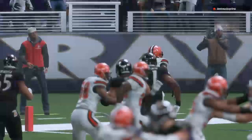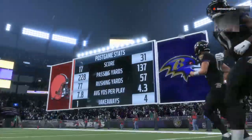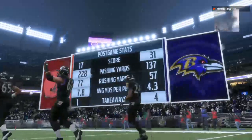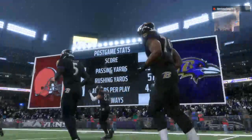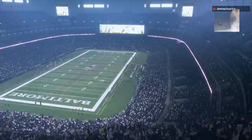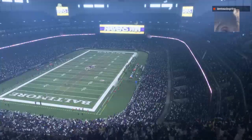So for the Ravens, their very slim playoff hopes remain as they move to 6-7 on the year. And they'll get a few extra days to get ready for next week, where they take on the Pittsburgh Steelers. Meanwhile, for the Browns, it's a potentially fatal blow to their playoff chances as they drop to 6-7 on the year. And they will get a home date next week as they will take on the Dallas Cowboys.